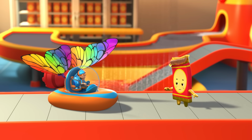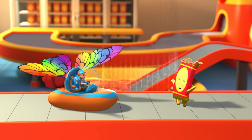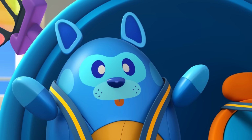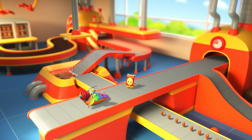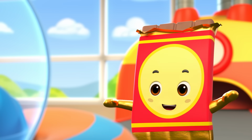Hey there. You're not Cocoa Beans. I need them so we can start making chocolate bars. I'm not a bean. It's me, Blippi. And this is Debo. Hi, Blippi. Hi, Debo. I'm Barb the Chocolate Bar. Welcome to my chocolate factory. Thanks, Barb. I'd love to see how chocolate bars are made. Can we come with you?